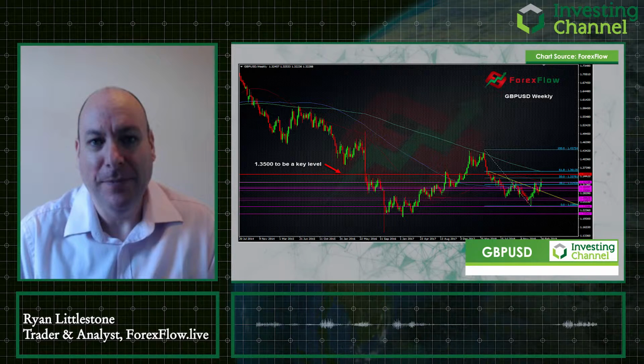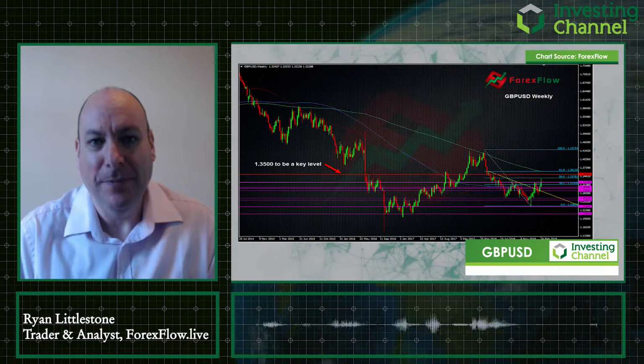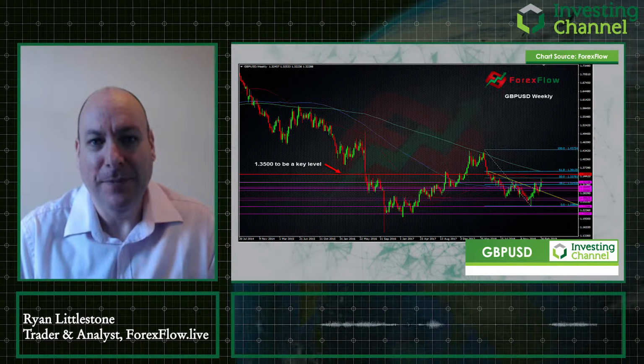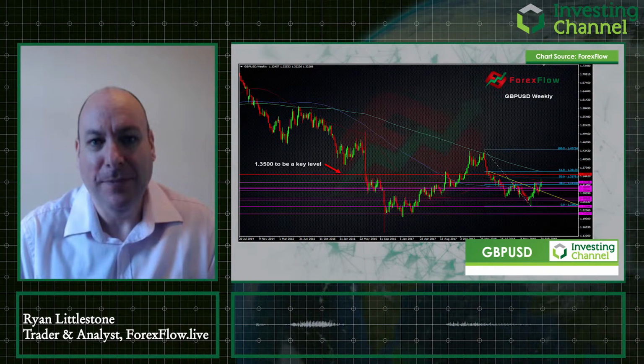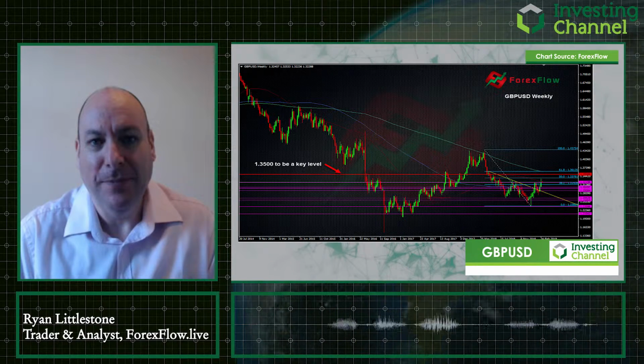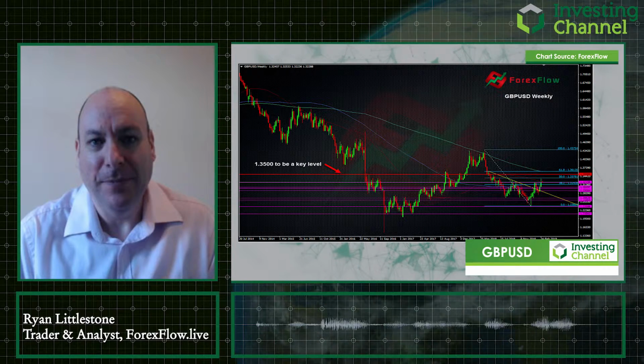I'm still favouring longs. What I'm looking at for my position is a run up to the 135 area. Now, as you can see on the chart, it's more of a longer term level. If we look at the 135 area back over the Brexit vote, we had the big move down, came down through 135, and that was the main resistance area straight after the vote, in the months after the vote. So it's a big level.